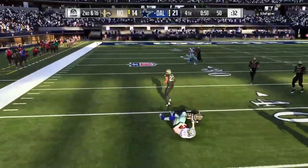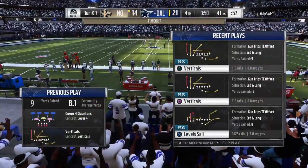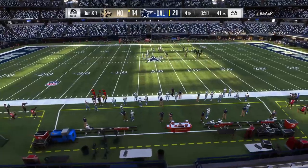Prescott. The kicker here, it's complete. And he'll go down shy of the 40 at the 41. There, the Saints signal for another timeout, as the clock shows 50 seconds to play here in quarter number four.